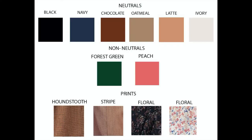So let's analyze Chloe Pre-Fall 20 collection color palette. I see a lot of neutral colors like black, navy, different shades of brown and ivory. I don't see many bright colors or non-neutral colors in the Chloe collection. I only notice just forest green and peach hues.